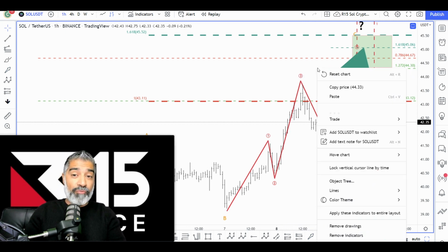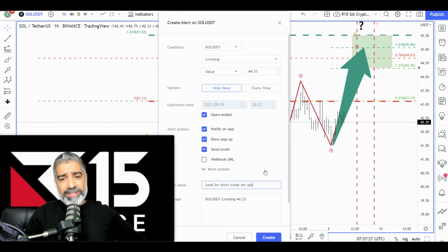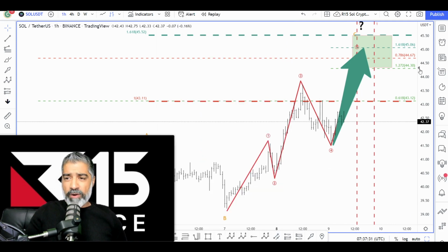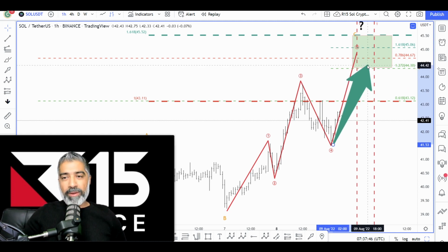With TradingView, you can right click and say add an alert. This is a price alert. Basically, it says if Solana crosses this price, $44.33, I'm just going to put myself a note and say look for short trade setups. I click create. You see this little orange arrow on the right hand side that pops up. That's my alert, and I'll get a notification, email and a push notification if Solana goes above this price point. So that means I don't need to watch the chart all day long. If it does this, then I want to be on high alert.